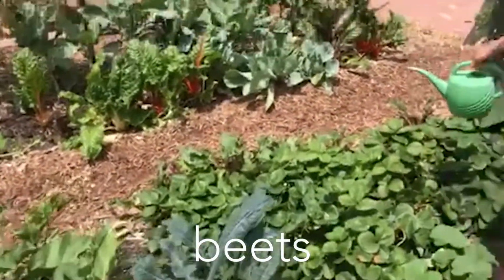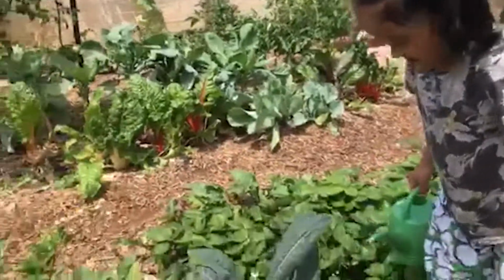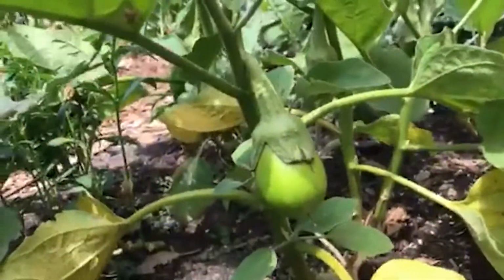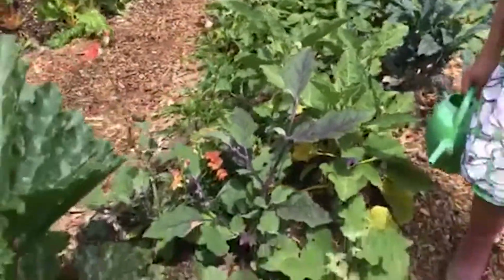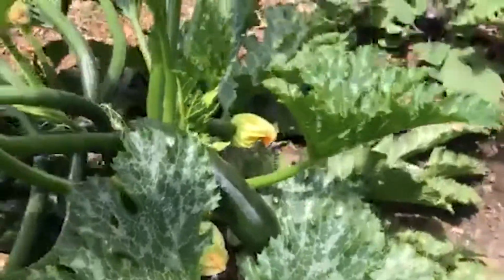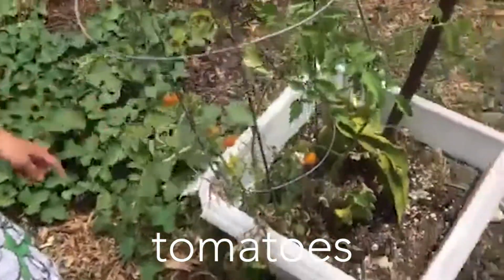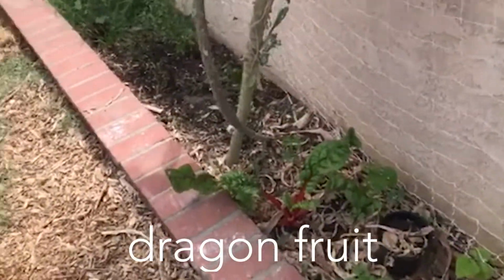And those are beets in my brother's pot. This is eggplant. And they have beautiful flowers too. This is zucchini that grows very well. And these are tomatoes here. And there was dragon fruit there.